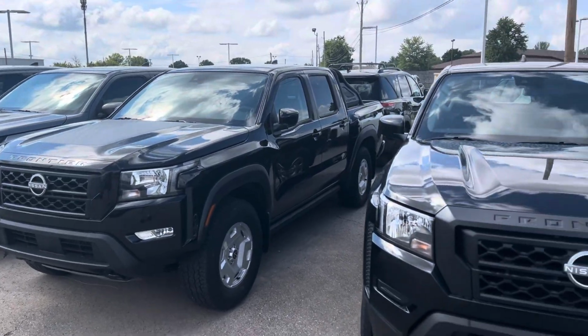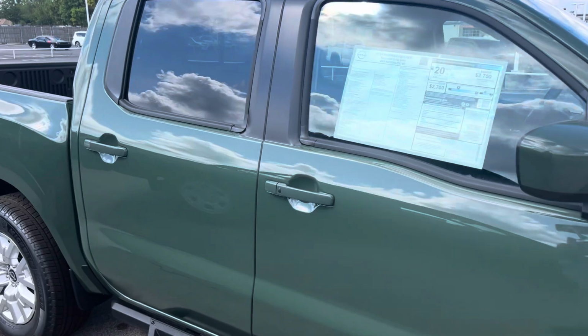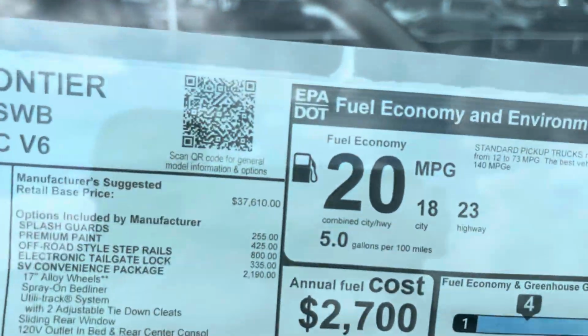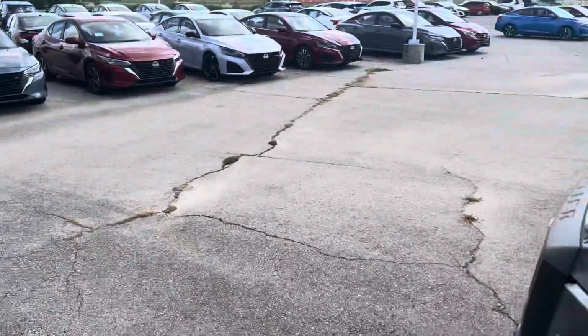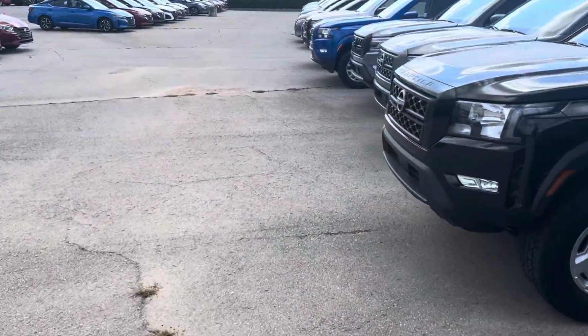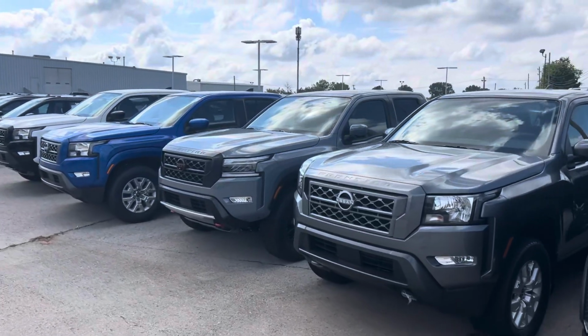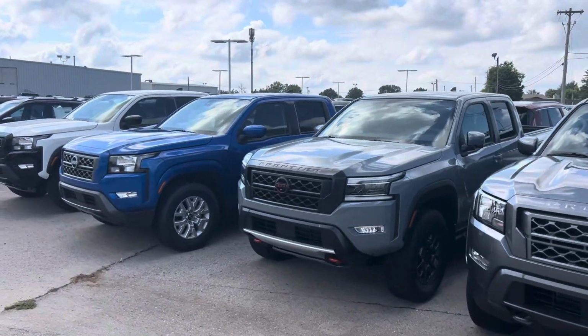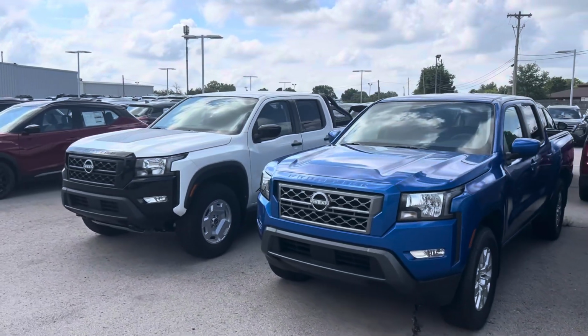The MPG is not even much different. Let's look at a four-wheel drive V6 over here. Let's see what we're getting. 18 in the city, 23 on the highway. What are you getting on a new Tacoma? I've had a few comments saying 15, and a few comments saying you are getting in the mid-20s. But whenever you have a turbo, as soon as you spool up, your MPG drops big time.